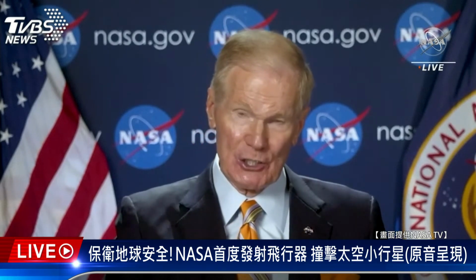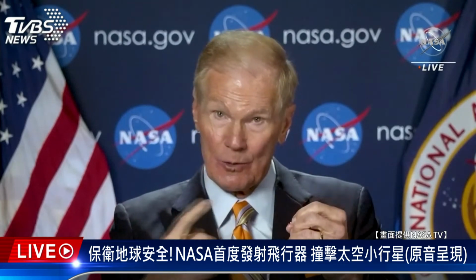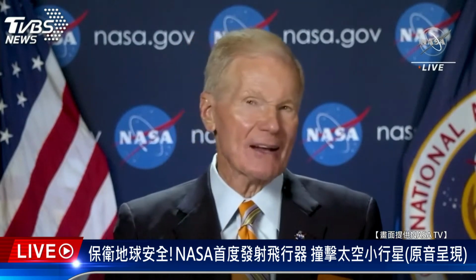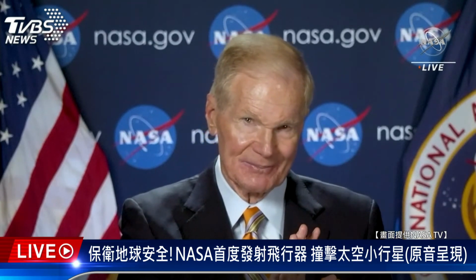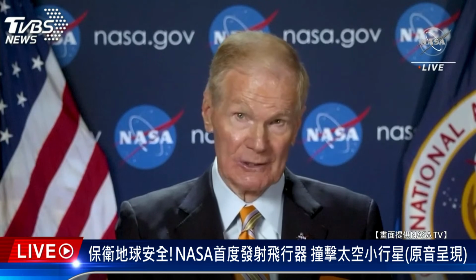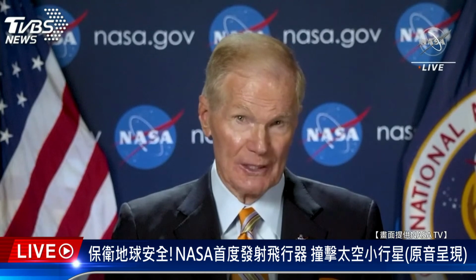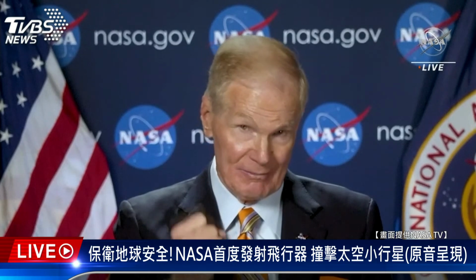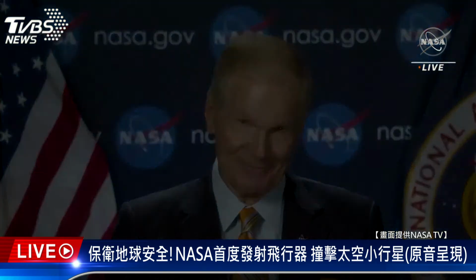And what DART's going to do, it's going to ram this asteroid, that is an asteroid revolving around another asteroid, it's going to ram it at 15,000 miles an hour and see if we can change that trajectory just a little bit. And DART is not only going to help NASA, but indeed the world, prepare in the event that an Earth-threatening asteroid were to be discovered and we thought it was coming to Earth. So this is important. Go DART.